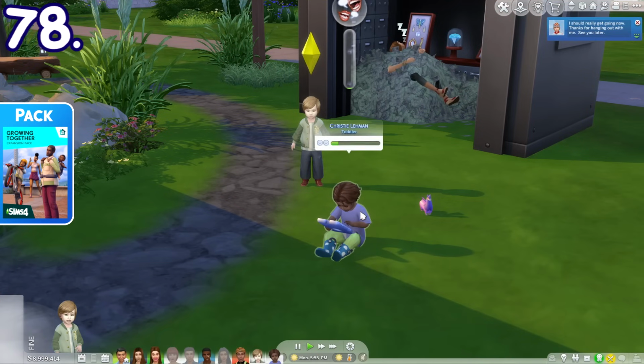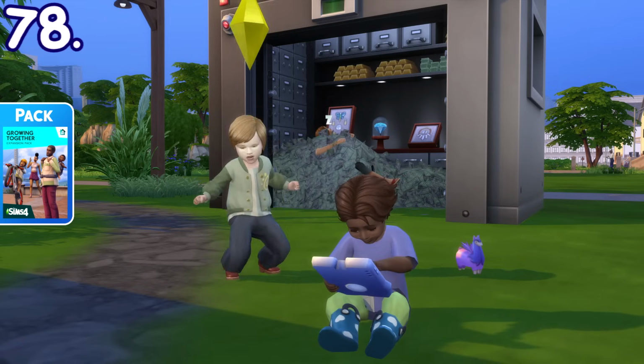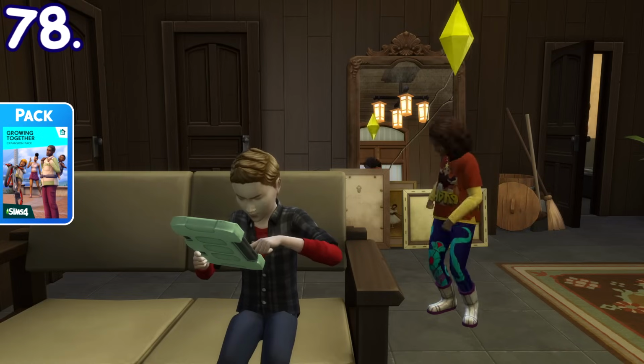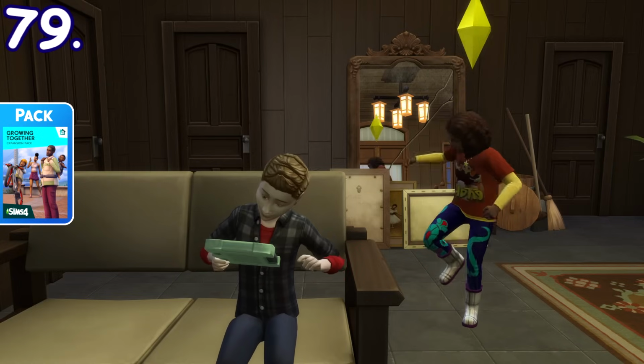If there are 2 toddlers and one of them is currently playing something like a tablet, the other can do the "that's mine" interaction and act fussy because of it, reducing their relationship. Child sims can also do the same to others.